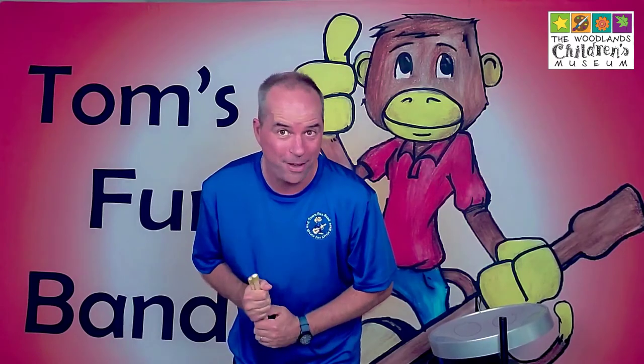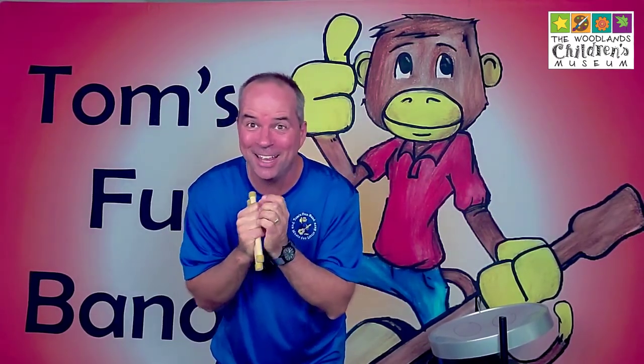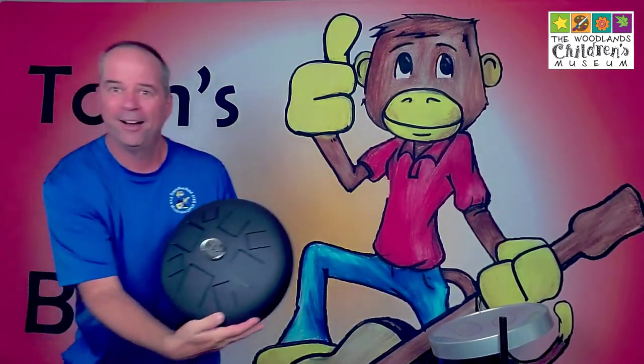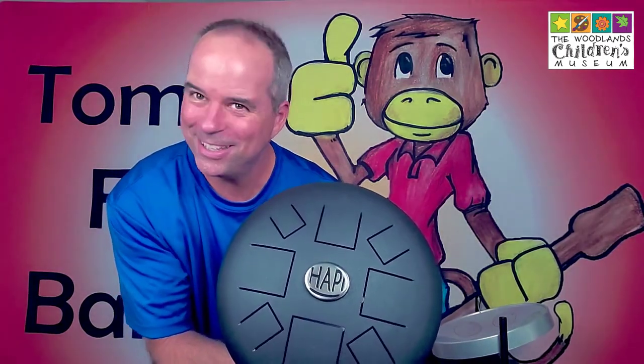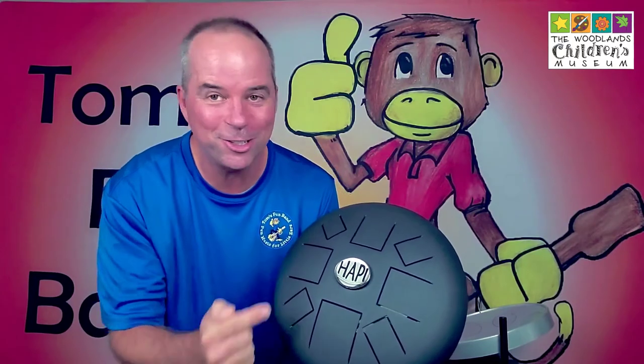But you know what my favorite drum is? Would you like to see it? Hang on. This is my favorite drum. This is called a tongue drum. This is called a tongue drum because it's got tongues. These little metal bits are called tongues.